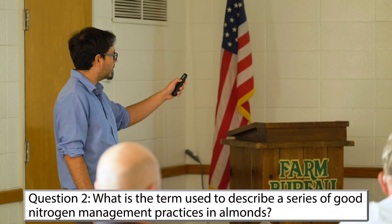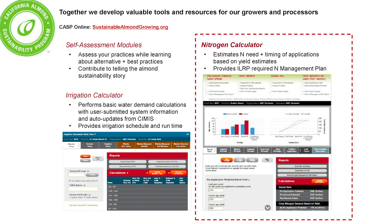And a good guidance to do that is the Nutrient Calculator. Remember, it's available for free, and it's part of our California Almond Sustainability Program. So that's what I brought.